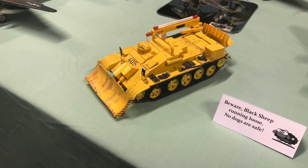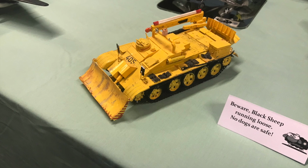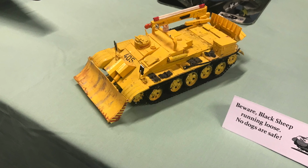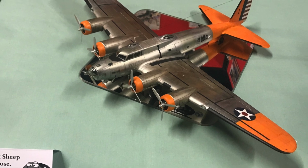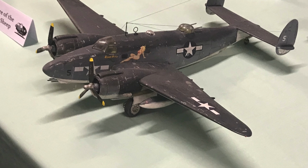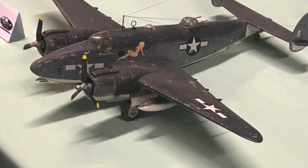If you want to stand out at a model show, then paint your model bright red or bright yellow. This certainly grabbed you as soon as you spotted it. A couple of really nicely displayed US aircraft now. Both of them were a real joy to just stand and study for a little while. Love the little weathering of the panels on this one as well. Very, very nicely done.